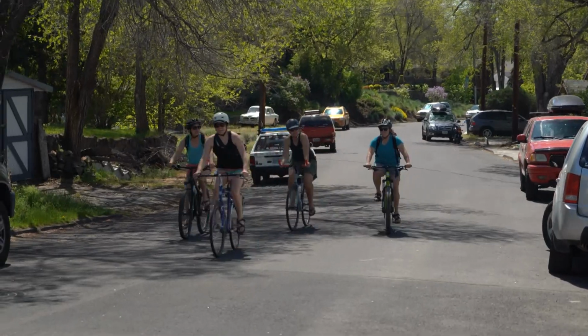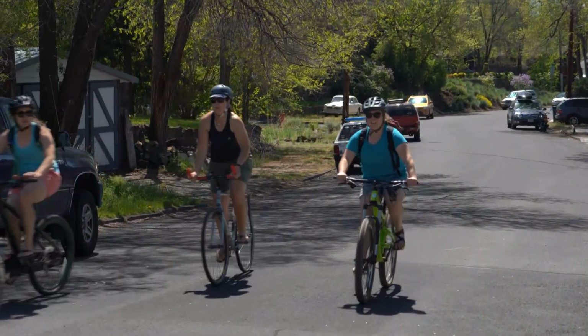So a neighborhood greenway, generally speaking, is a residential street that's been engineered or modified to have reduced traffic volumes, reduced traffic speed, where it's safe and enjoyable to bike and walk.